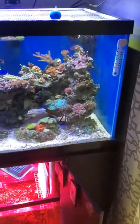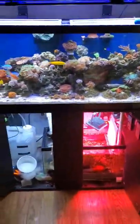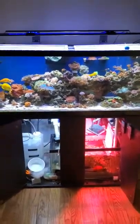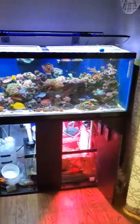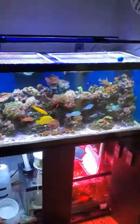So, figured it's been a while, so I figured I'd give you guys a quick little update on the 75-gallon tank. So, let's check it out. Alright, guys, here we go. So, this is a quick overview of the tank. It does sit in the corner of my living room. So, let's take a quick peek.